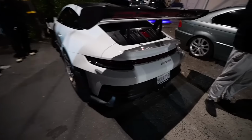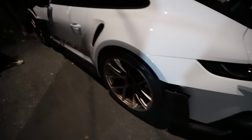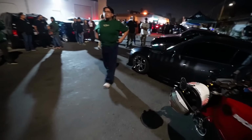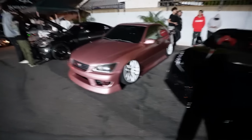Sheesh. GT3 RS? No way, bro. Look at the wing. Yeah, that is perfect. God damn. Who just parked in here? What is the weirdest meet? It is packed in here. The way it's organized, everyone's just in this alley, guys. Jeez. Where are we at, bro?